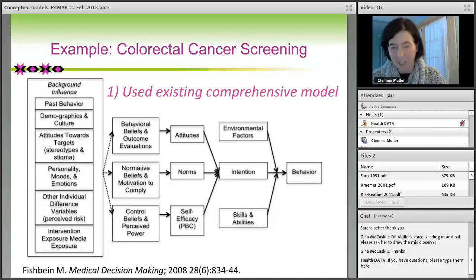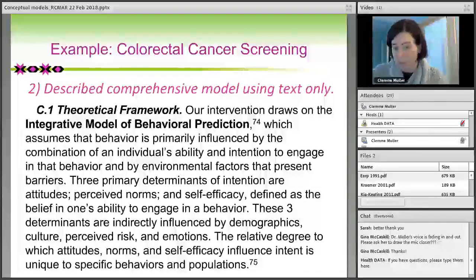So we started out with a theoretical framework, and we used this theory of behavior prediction by Fishbein. So we started out with a comprehensive model, and we described it in text. Okay, so this was the basis for our behavioral assumptions in the study. And here's the text that we used to describe this theory. And so I'm going to, again, depart from best practices for PowerPoint presentations and give you about 30 seconds to read this section.